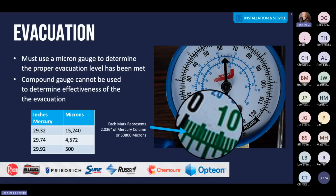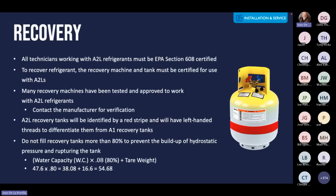Now, jump down to 29.74, you're at 4,572 microns. Jump down to 29.92, which is as close as you're probably going to get. That's 500 microns. So between 29.32 on that gauge and 29.92, you visibly cannot see it. The micron gauge has to be there to give you that insight.